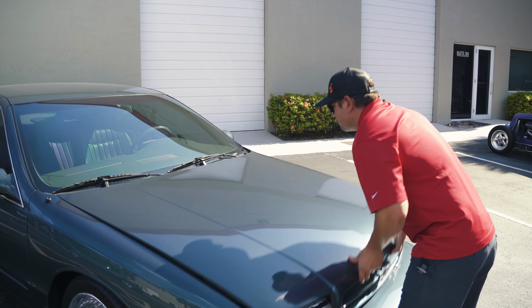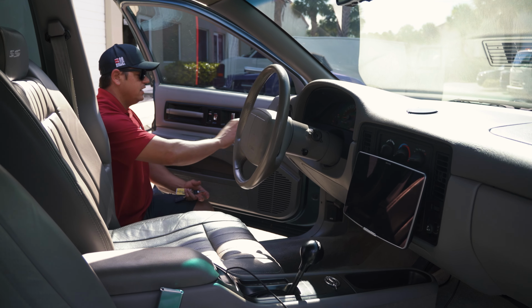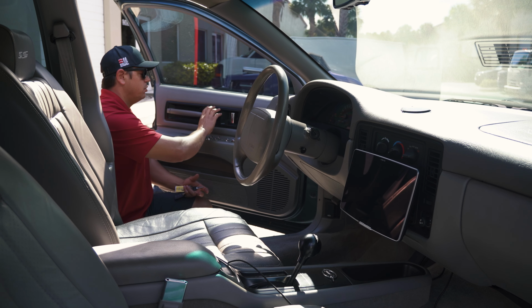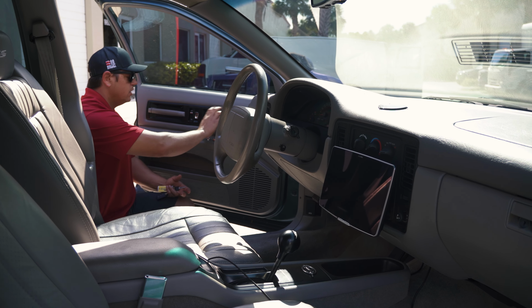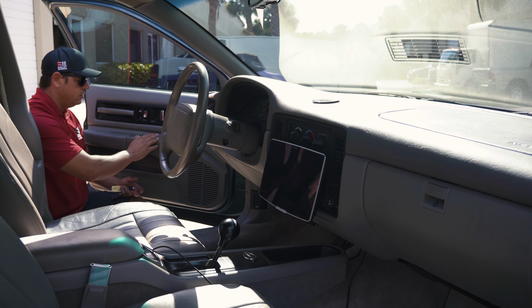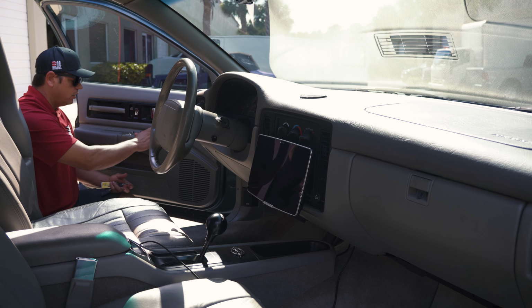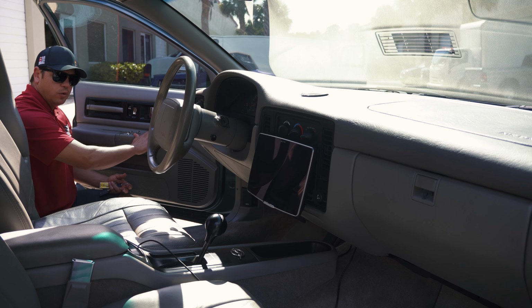Let's take a look inside. Taking a look at the interior, extremely clean. All of your plastics are nice. The normal issue would be that these would break because the plastic's very brittle. Looks good. Your door locks work as they should. All of your windows operate. Your seat motors operate as two, so you can move it back and forth, go forward.